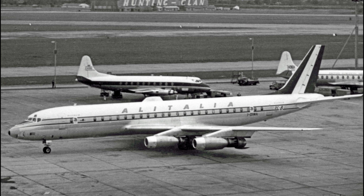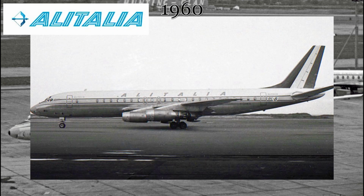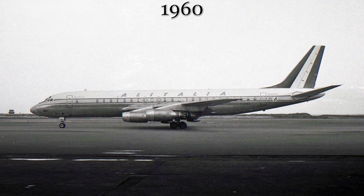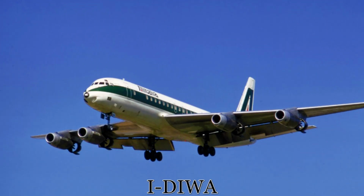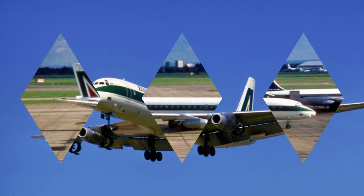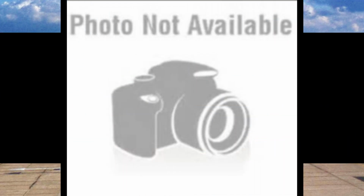This DC-8-43 was first acquired by Alitalia on April 28, 1960. The initial livery was the 1960s air livery with the Italian tricolor on the tail. The aircraft was registered as India-Delta India Whiskey Alpha and named after Amerigo Vespucci. This aircraft did suffer one small incident of turbulence with injuries to 4 passengers and 1 member of the flight crew in 1973. Unfortunately, there are no photos of this aircraft between 1977 and 1978.